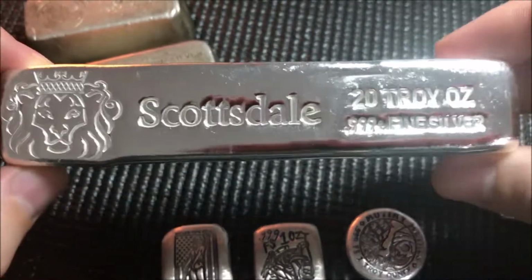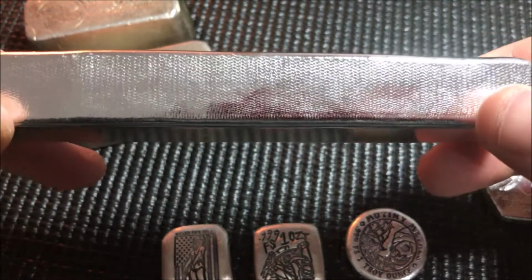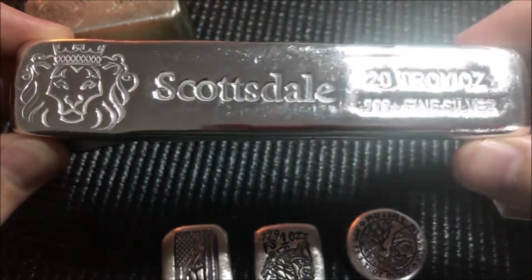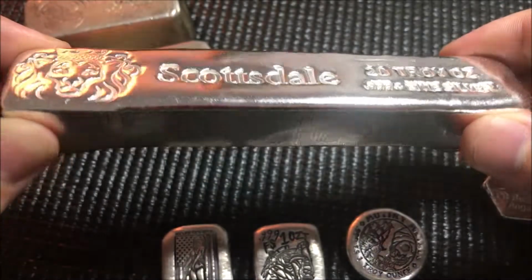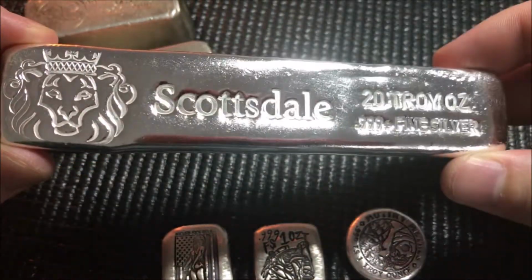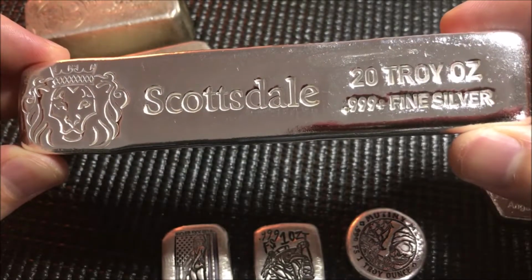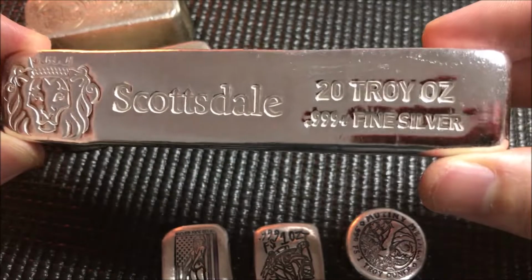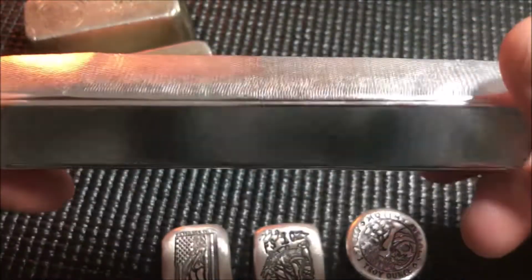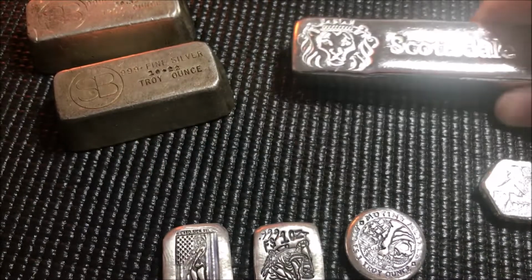I got another Scottsdale 20. Picked this one up off a deal off eBay when it was, I think it was 99 cents over. I think I paid $3.10 for this bar, which I didn't feel was bad at the time that I picked it up. I had traded one of these off, and I had to replace it. I think I got 5 or 6 of these now. At least 5, maybe 6 or so. But I really like these 20-ounce Scottsdales, and I like picking them up when I get them for 99 cents over spot. Love these. They stack up really well.